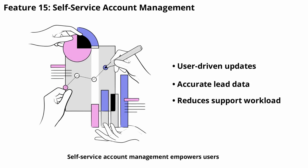Self-service account management empowers users to update their own information, reset passwords, and manage preferences without contacting support. For lead tracking, this feature ensures that lead data remains accurate and up-to-date, while also reducing the administrative burden on your team. Self-service options can increase user satisfaction and streamline the lead management process.